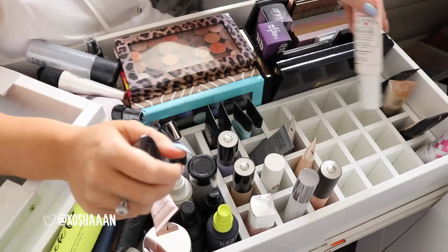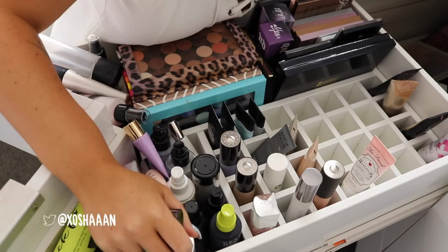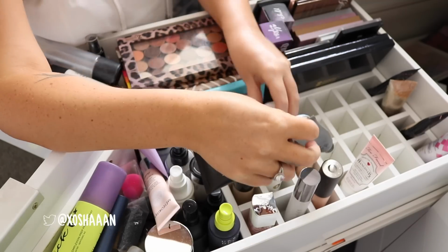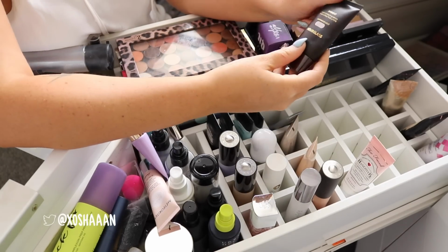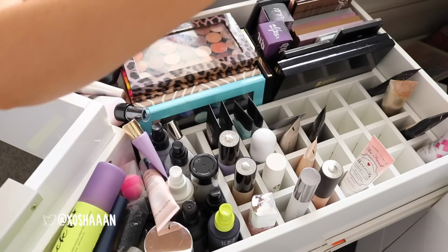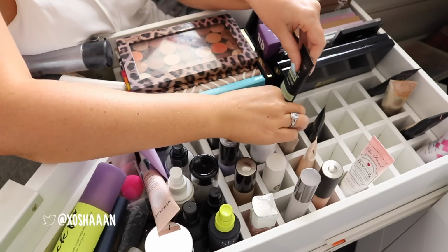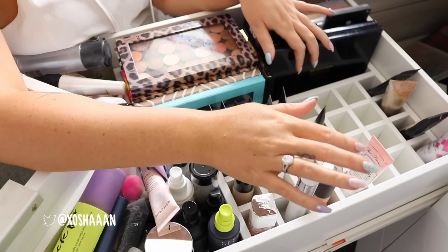Hangover Primer. I'm keeping that 100%. And I've also got, over here, my Marc Jacobs, which I'm going to keep. In fact, I'm going to put that here. And then I've got my Hourglass Luminous Light, which I'm going to keep. I've got the Blur Redness Control Maybelline, which I'm going to keep just in case I do want a little bit of help with my redness one day.